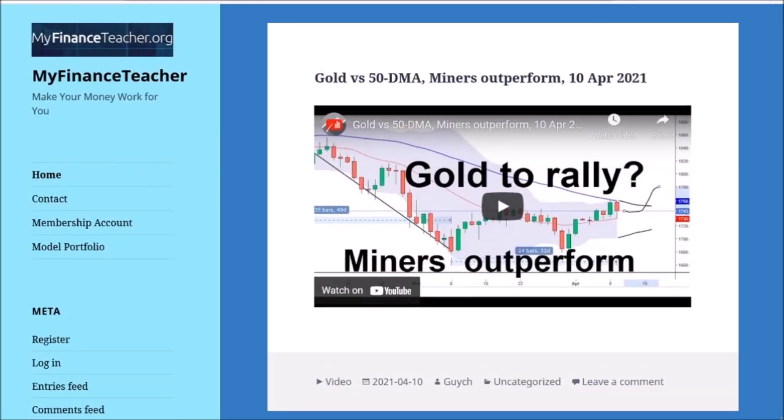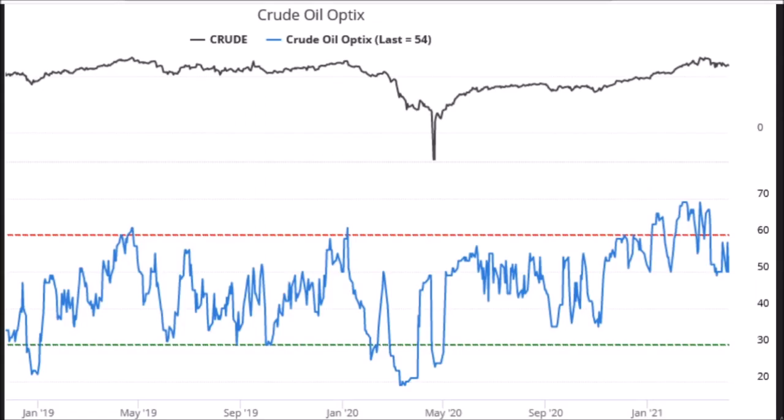One thing we always try to remember at myfinanceteacher.org is that you want to buy when blood is, so to speak, flowing on the streets. When the markets are pessimistic about an asset, that is when a nice buying opportunity takes place. When everybody is really excited about something, that's not usually a perfect time to buy.